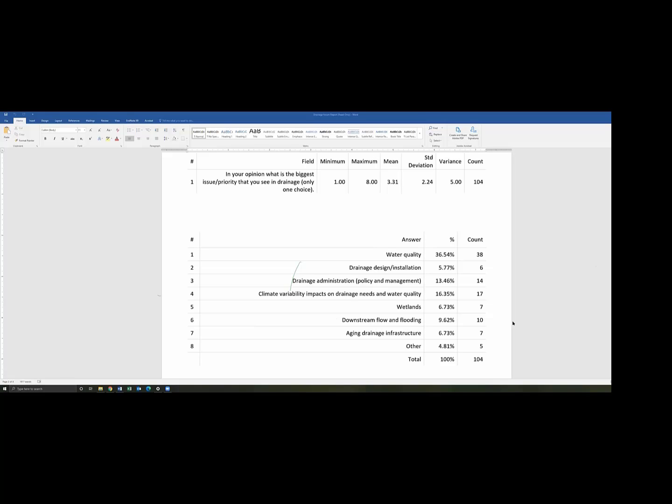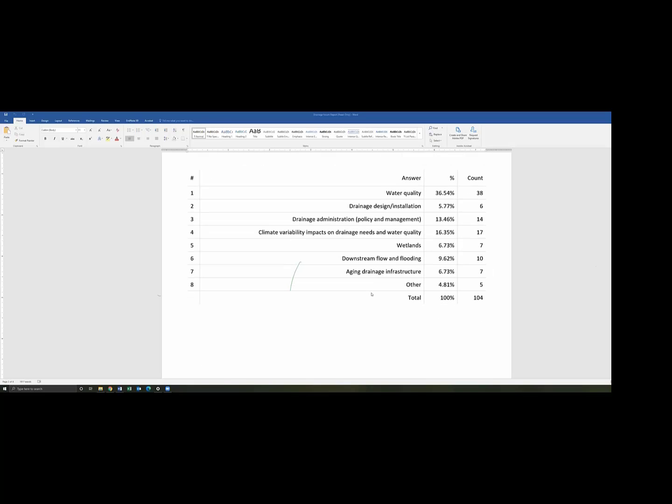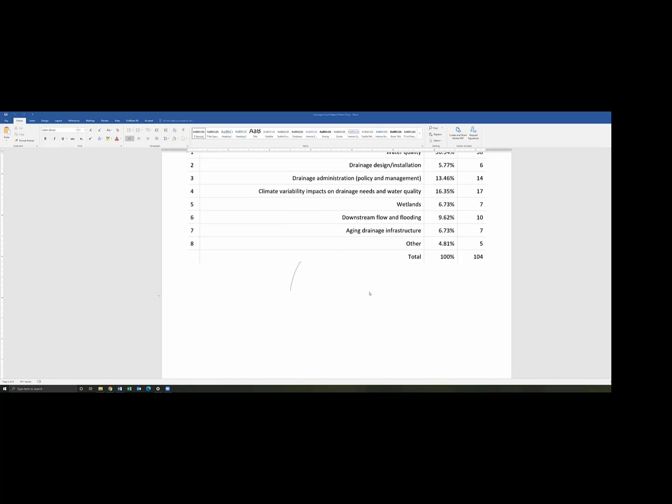I was going to say that some of the comments hit on that, you know, they could only choose one, and water quality really relates to or is impacted by most of these other ones as well. And so, you know, I think that's certainly true for drainage design.